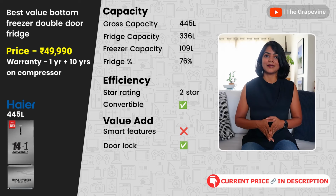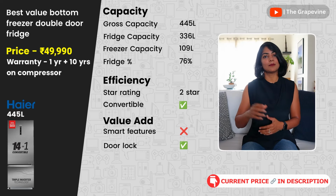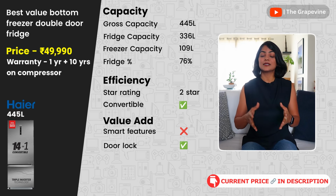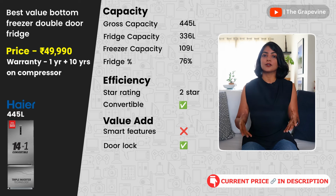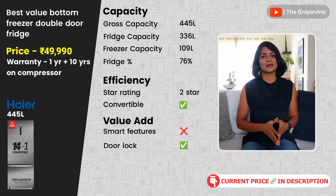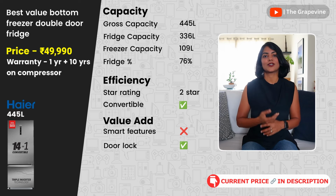For larger families, I recommend the Haier 445-liter bottom freezer double-door convertible fridge. Amongst bottom freezer refrigerators, this fridge is one of the few with a larger fridge capacity compared to the freezer capacity. This is a 2-star fridge with similar capabilities as the smaller version, a 1-hour ice creation and a large vegetable box.